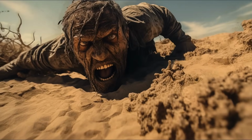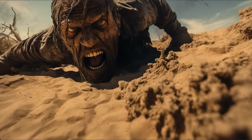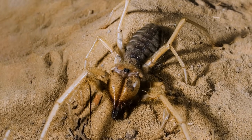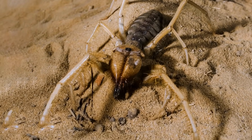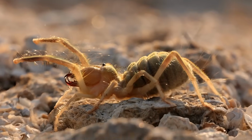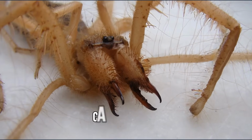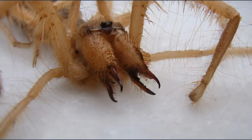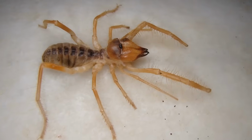It isn't easy to do it in this situation, but try to calm down. The creature isn't interested in you. It wants only your shadow to hide from the scorching sun. Anyway, it's better not to touch it. The powerful jaws of the camel spider can cause unpleasant sensations, to put it mildly. And, by the way, this creature isn't really a spider.